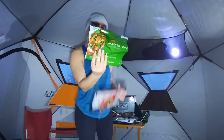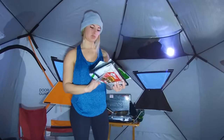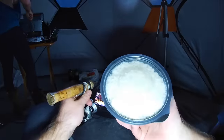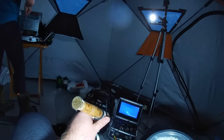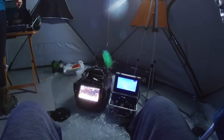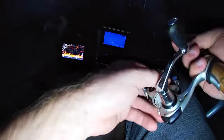steak, vegetables. You can do any type of vegetable you want, really. Secret ingredient: teriyaki sauce, and the rice. Whip it all together, make a nice meal down here. Hopefully the night bite picks up. Tip ups haven't got touched all day. I'm gonna glow this puppy up, the old Z-Viber. I'm gonna try to call in some fish with the old glow.